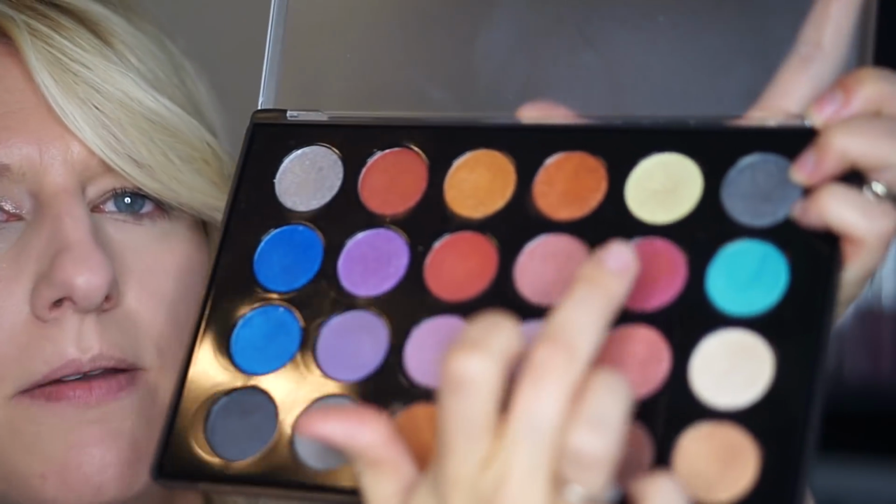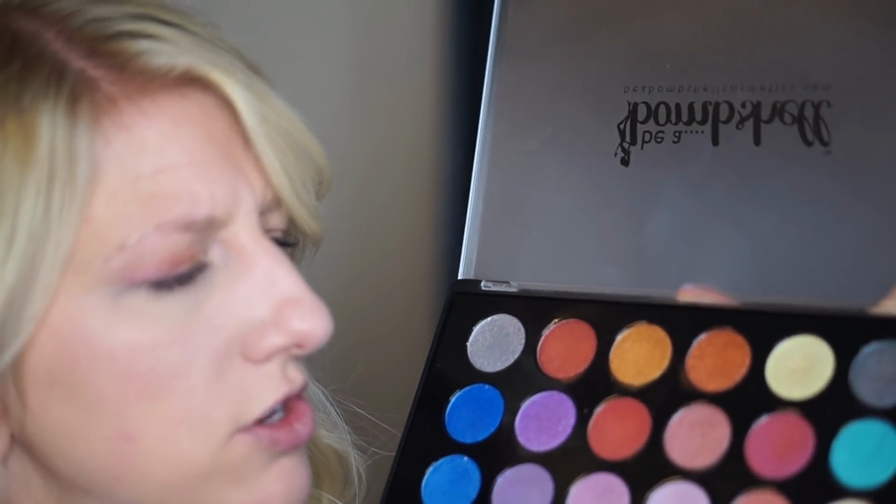This also does not have a mirror, which for the price point, you can understand. So I'm going to mix this shade here and this shade here, and go on the outer corner here. They definitely aren't as creamy to the touch, but I feel like they do build up a nice color payoff.